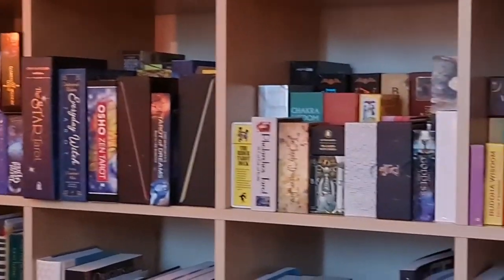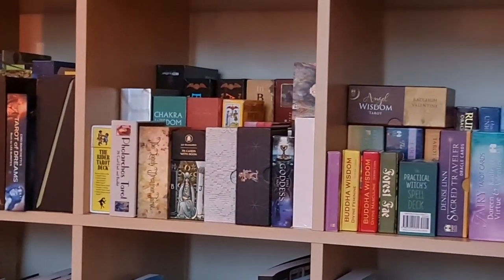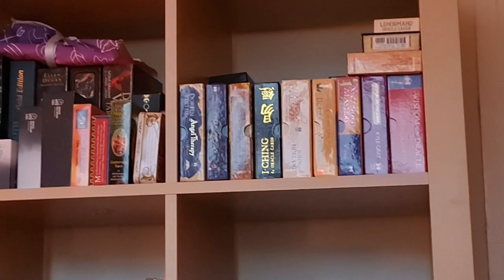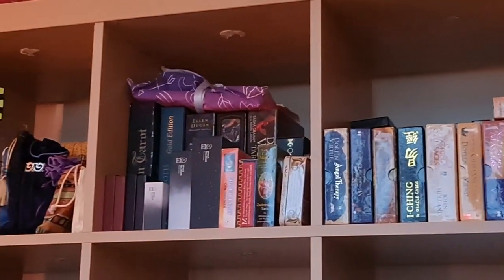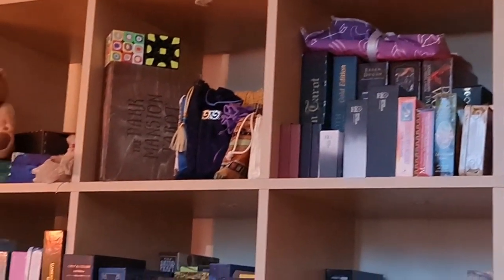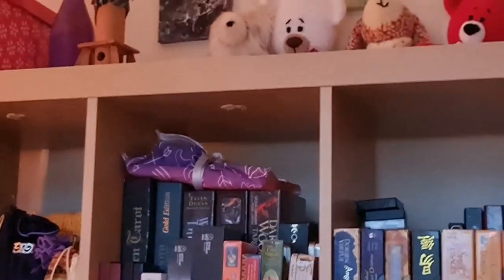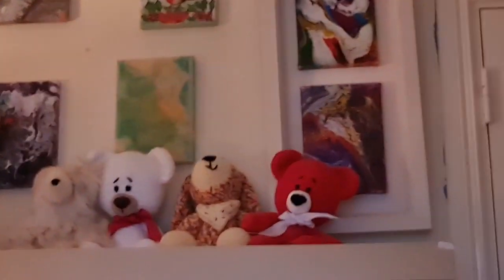So there you go. That's my tarot life. On top of my bookcase up there, I have my little visitors.